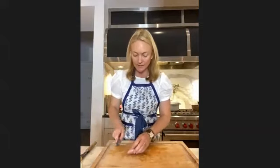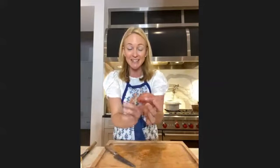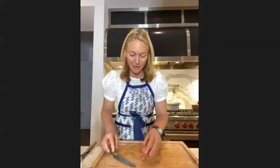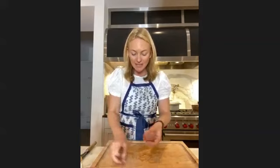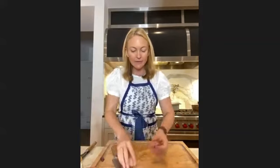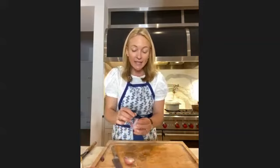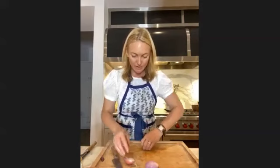Okay, so we have our couple shallots that we're adding. Just to show you guys before I get started, I love teaching people that you want to leave the root attached and cut off the top because the root is like the glue that keeps this together. And then I'm going to cut it in half and peel it. I cut it in half from top to bottom through the root so that it doesn't come apart and roll all over your cutting board.